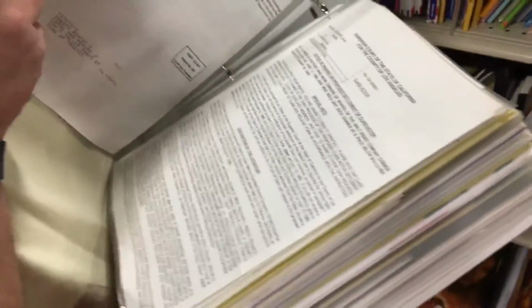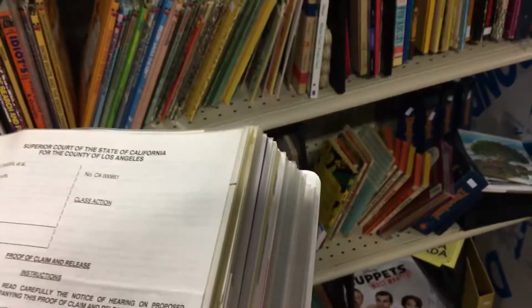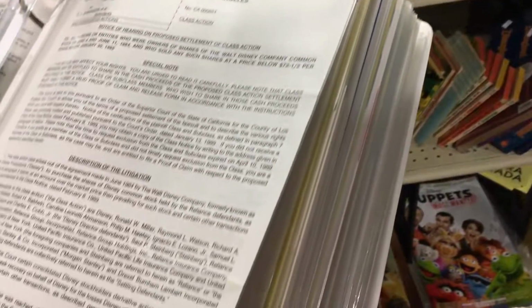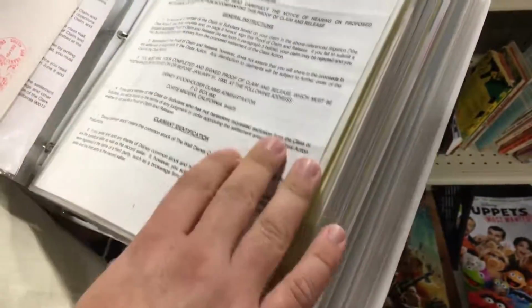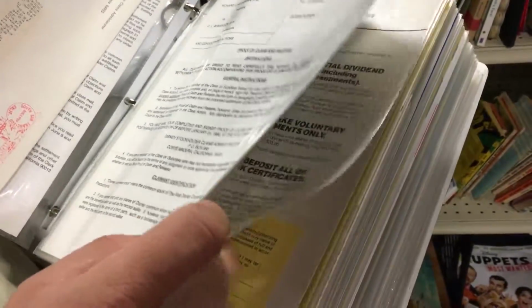This is Disney. Wait, okay, so say what this is again. This is the stockholder book for Disneyland. For Disneyland. Does it have any dates on it? It looks like the 80s. $500. It's early to mid 80s. It's all the lawsuits they won.